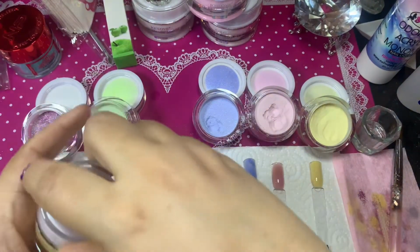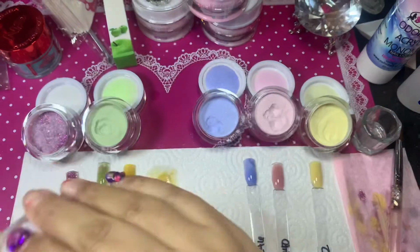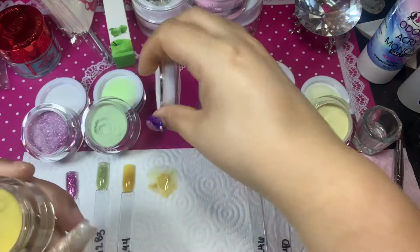And here I am going to shake it up because I really want to see if that was the problem, because I shook the last two and they didn't marble. That's what I'm doing here, besties.